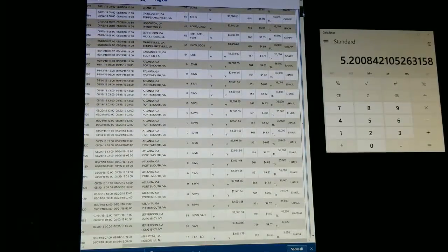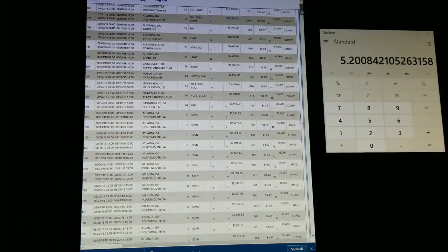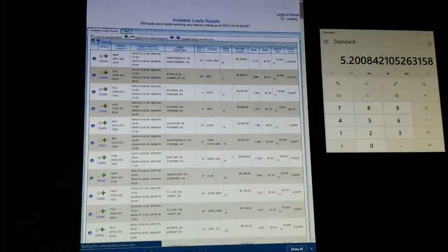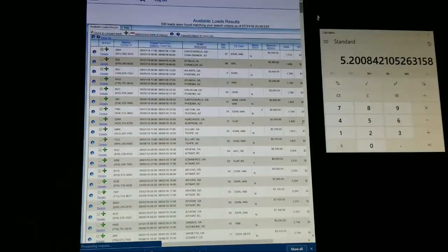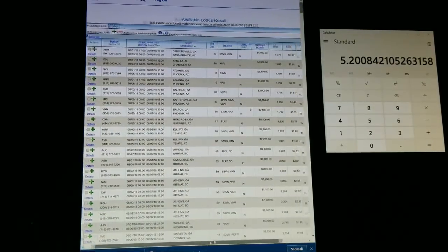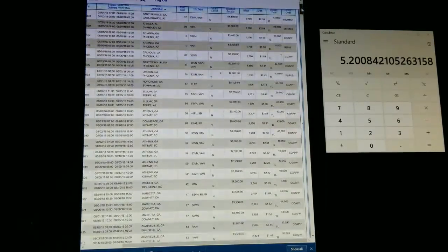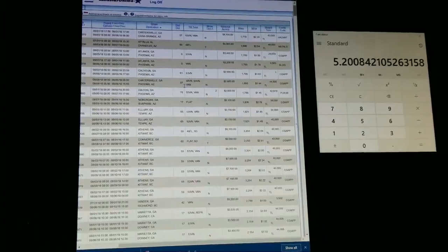Now going to the southwest. The way we would find it to the southwest is like this. We'd hit destination, and then it's going to give us everything going to the Arizona area. Let's pop it over a little bit. All right, look at this now. This is Cartersville, Georgia, going to Casa Grande, Arizona, right down the street from me, about 50 miles. That is a van load, paying $230 a mile, 43,000 pounds, hazmat, 4,100 bucks. Whatever.